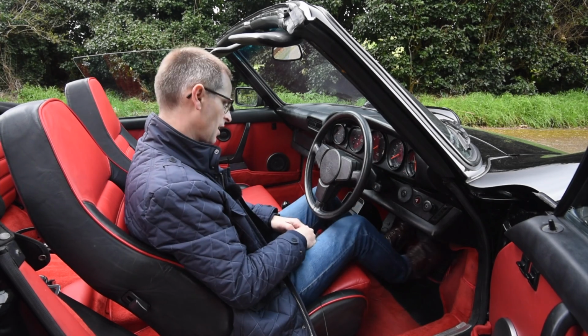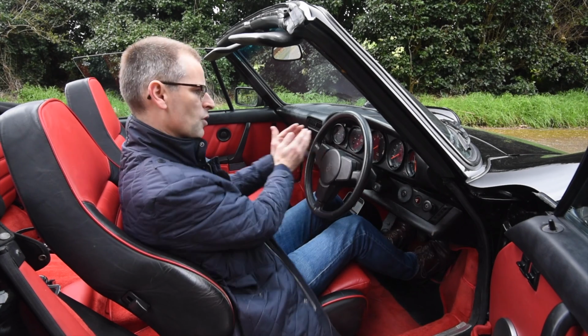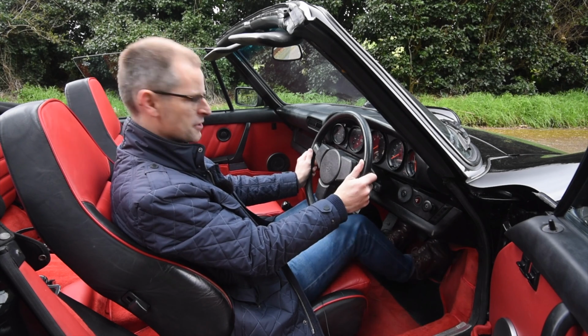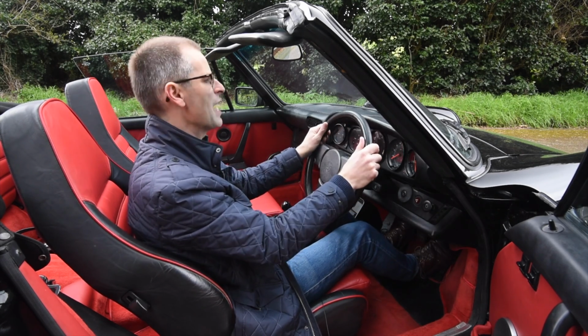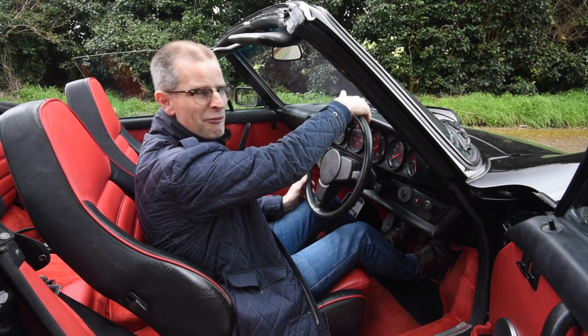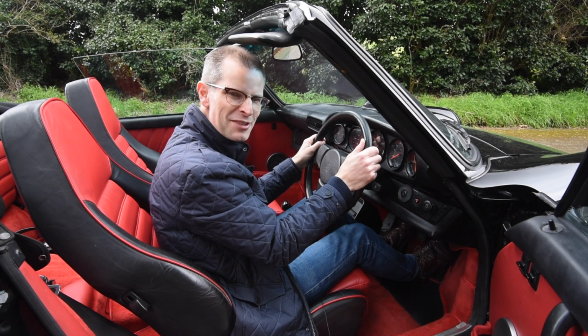The pedals, the clutch and brake are hanging from above, and the accelerator is floor mounted, are all quite a way to the left, so it takes a moment to attune yourself to where your feet need to be. And every 911 of this era I've ever driven has had fingernail marks in the top of the dashboard, because there's barely a finger's width between the steering wheel and the top of the dash.